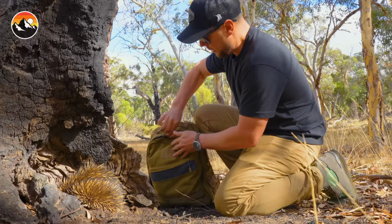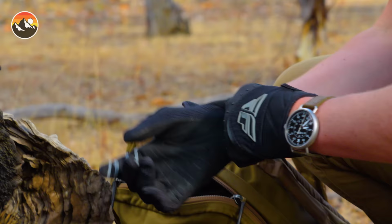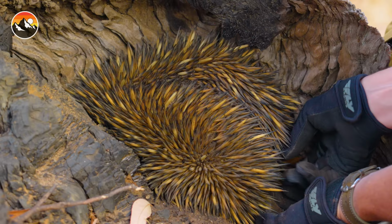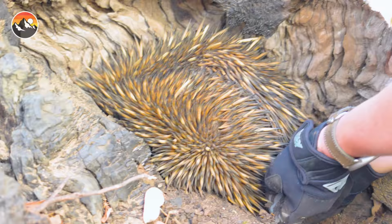All right, here we go. Luckily, I always carry a good pair of gloves with me on every adventure. Here we go. I wanna get to the underside of the echidna that is much softer, and that should allow me to hold it for the scene. But I'm gonna have to do this really carefully. I'm trying to like work under all of the different spines.